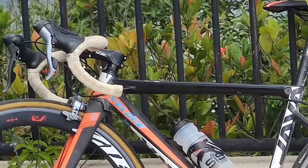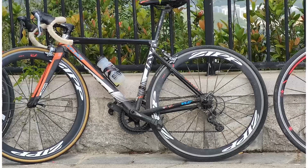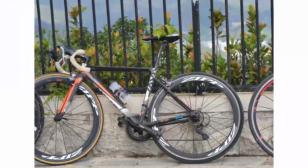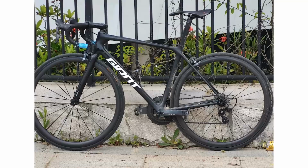Group set, what is this? Shimano Sora? I don't know. 105 for the cranks anyway. But again, he's on a bike, he's having fun, so let's not diss him too much. Tan wall on the front, black on the back. Whatever floats your boat. Another Giant.